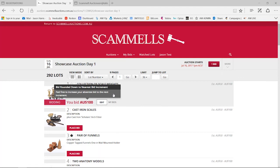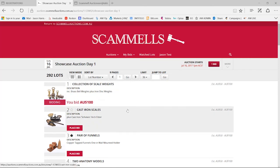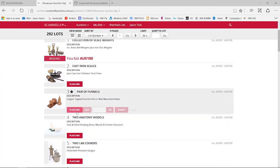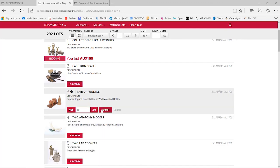So our bidding increment is $5 rises through to $50, then $10 rises from 50 to 200. So that's 50, 60, 70, 80. At 200, $20 rises to 500. From 500, it's $50 rises to 1,000. $100 rises after that. But the system will let you know whether your bid is incorrect. So no longer will we have an instance where someone leaves $31 as a bid. So then it says here we are bidding on that. Let's place another bid here, and we'll place a bid of $5. We'll have to click on 10, press submit, and we're now bidding on that as well.